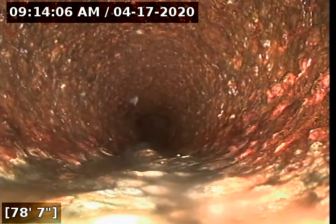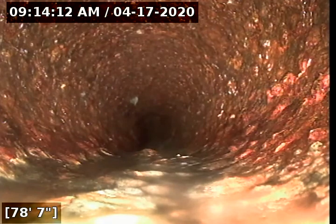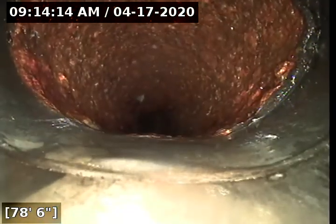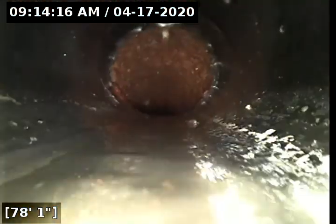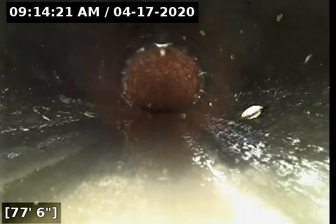Alright, we are 4 foot 11 inches deep right here at this transition. And that's located almost right under the water meter out there. 4 foot 11. Those things you see dangling from above, those are spider webs.